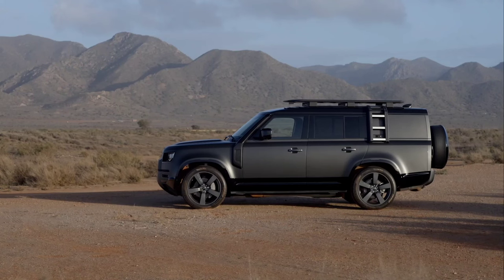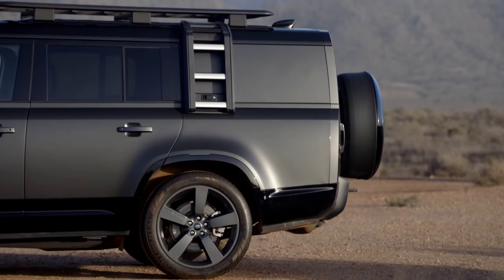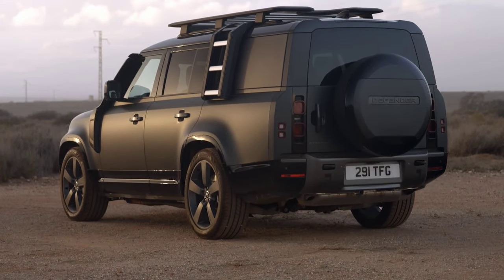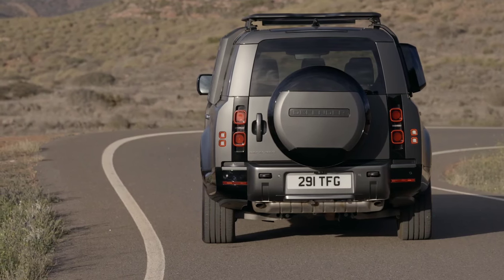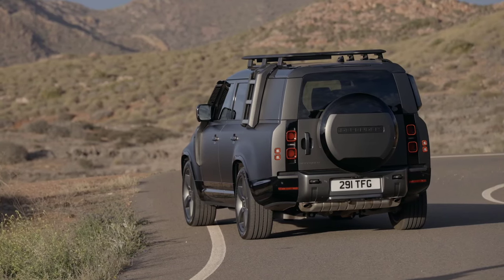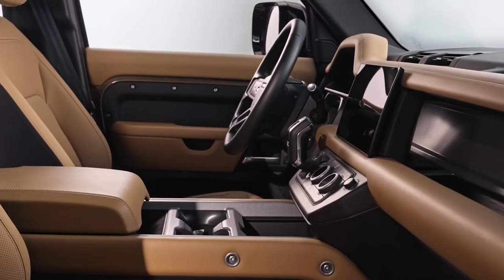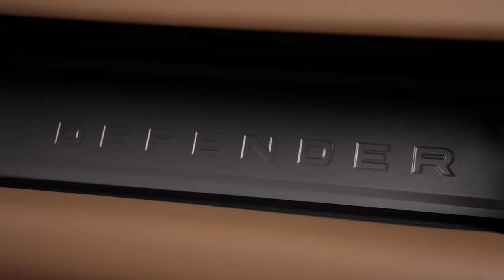The second new addition brings, for the first time for the new Defender, a V8 engine. Thus, the Defender 130 V8 edition brings a supercharged 5.0-liter engine capable of delivering 500 horsepower and 610 Newton-meters of torque. The most powerful version of Defender accelerates from 0 to 100 km per hour in 5.7 seconds. The new version can be distinguished by the 4 exhausts mounted under the rear protective shield, along with the V8 lettering emblems and the taillights with a darker shade.